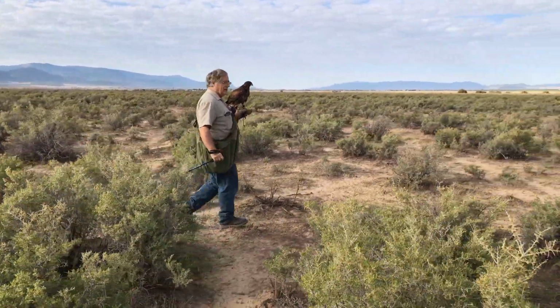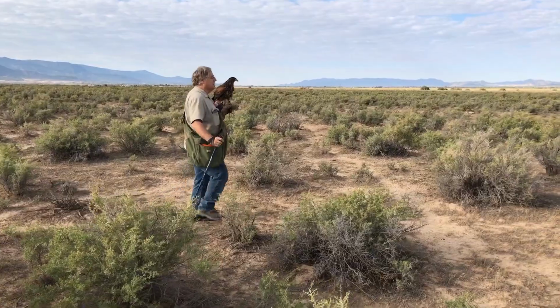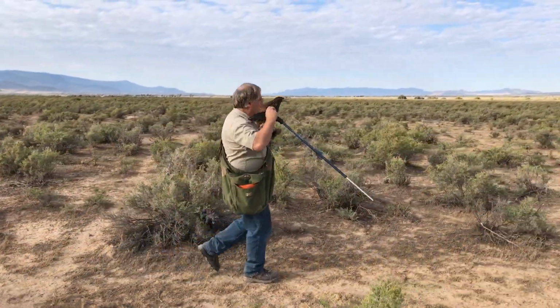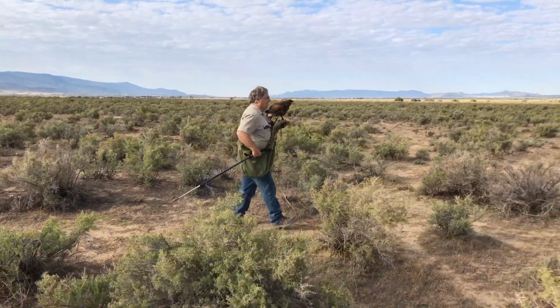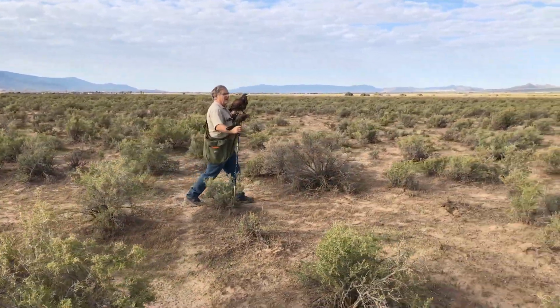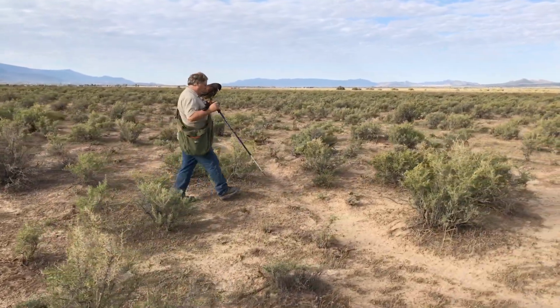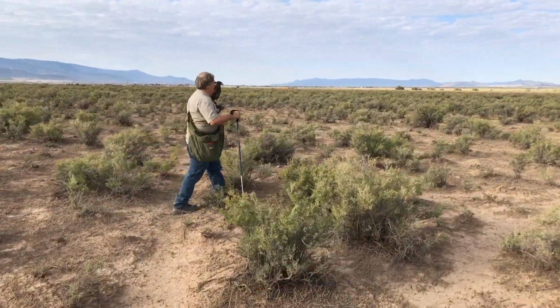But that's interesting. Let me go see what it is. And she followed it for just a few seconds and then pulled off. She needs to be about an ounce lighter in weight for her to be really sharp.